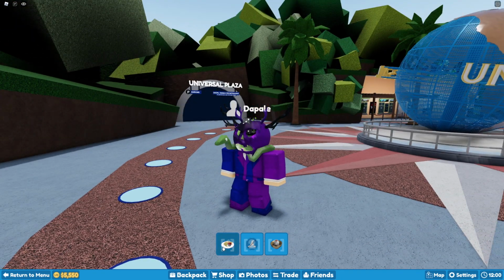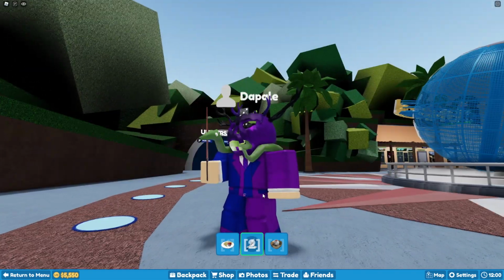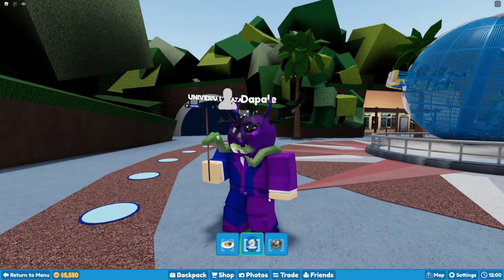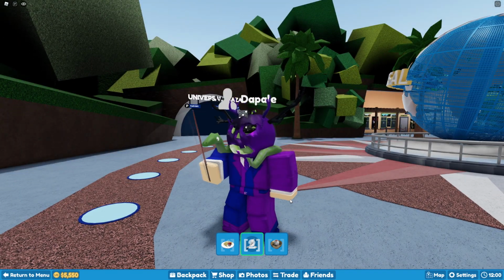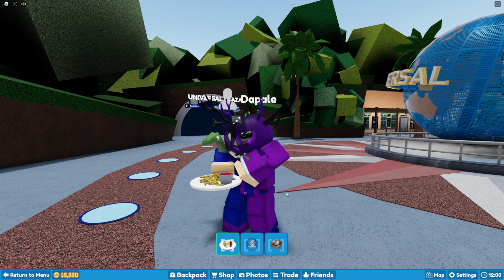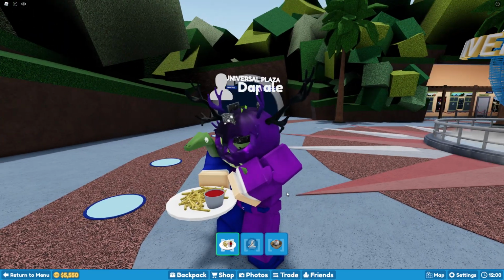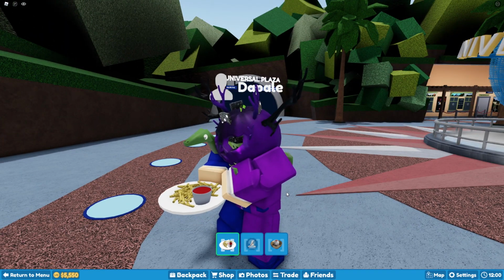Our new toolbar runs better than ever before. And it's very simple. There's new animations now for eating and using items. Wands have a cool animation. Eating now is a little better. You still have to use your hands as an uncivilized Robloxian would.